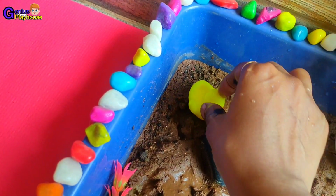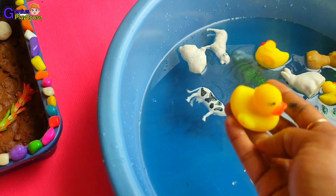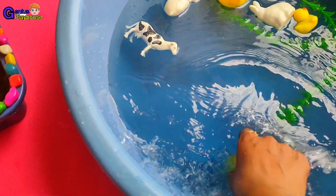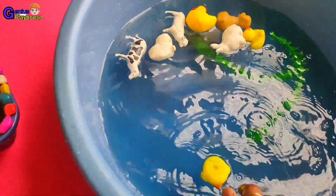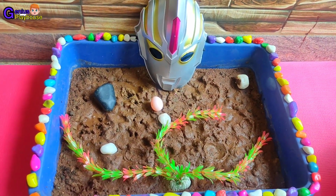Let's see if there are any more animals left. Oh, there is one more duckling. So let's wash him also. Oh, here we go. So it's a duckling. And with this we have washed all our animals.